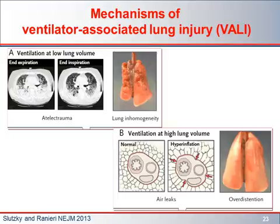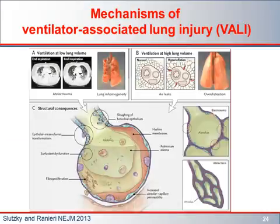And Slutsky and Ranieri demonstrated in a review a few months ago in the New England Journal that, again, if we ventilate a patient with ARDS with really too low a lung volume, then it will cause lung inhomogeneity and atelectasis. On the other hand, if we use high lung volume, then it will cause hyperinflation and overdistension. And if we have overdistension or atelectasis, both will cause structural consequences with hyaline membranes, with pulmonary edema, with increased alveolar capillary permeability, with fibroproliferation, with surfactant dysfunction, and so on.